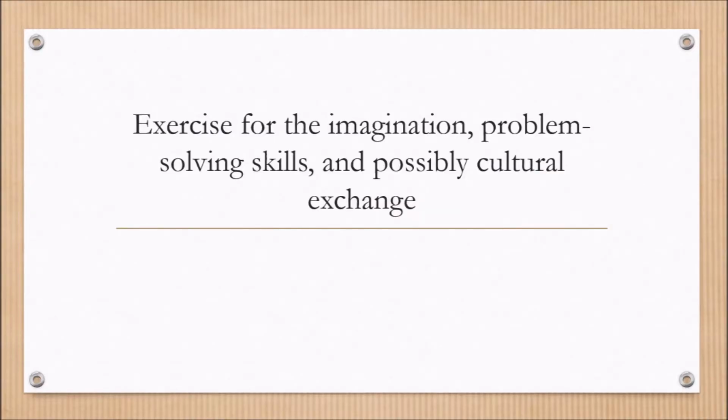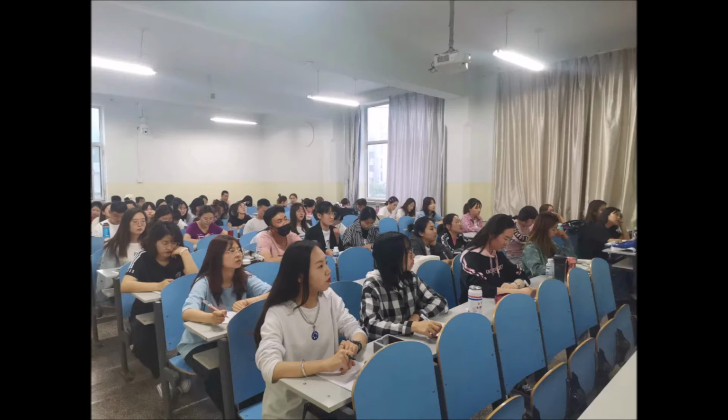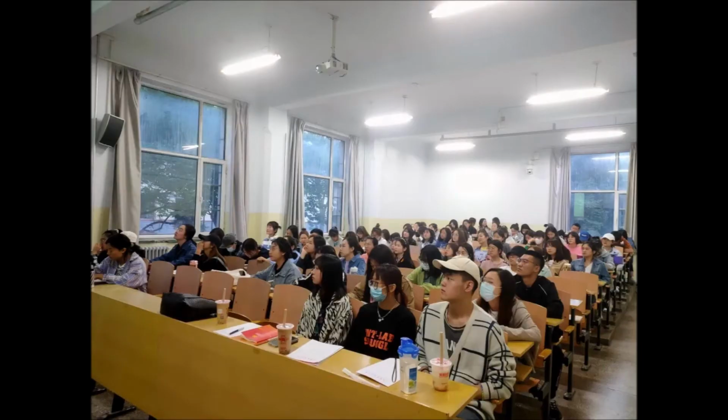Exercise for the imagination, problem-solving skills, and possibly cultural exchange. Most of my students have primarily been educated in an environment which has a heavy emphasis on rote memorization and very teacher-centered learning, such as lectures or students watching a teacher demonstrate a science experiment at the front of a class rather than doing the experiment themselves.